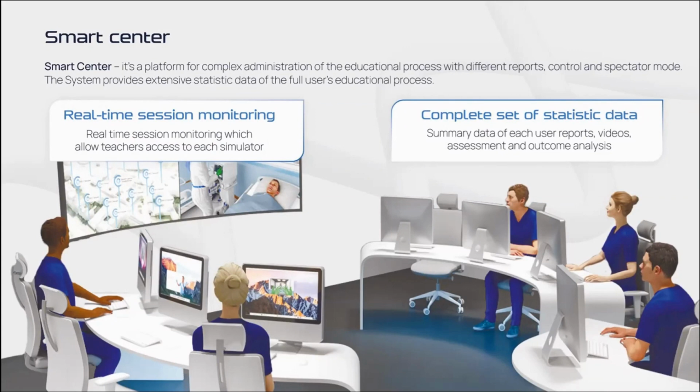And all this summary data you can use to debrief successes or weaknesses and strong parts of your students, how they are learning, whether they are good or not good, where they make mistakes, or which part of the educational process they are good at. So all of this information will be saved and controlled in Smart Center.